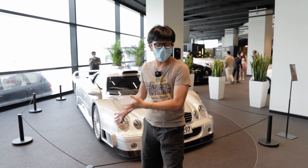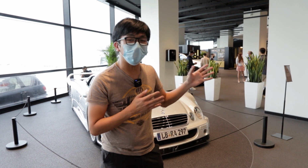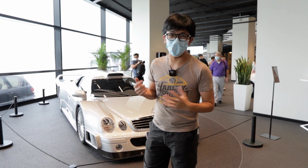So this is basically the show of it. We have this amazing CLK GTR right here at the back, and then we have the CLK DTM and the C63 Black Series at the back. So I hope we have more shows like this in Hong Kong in the future.